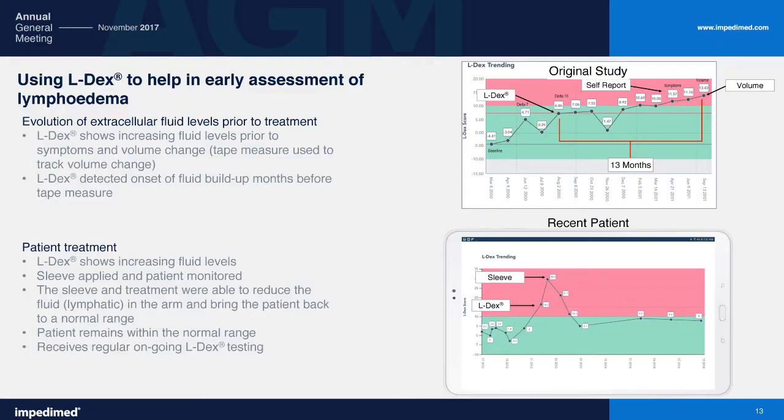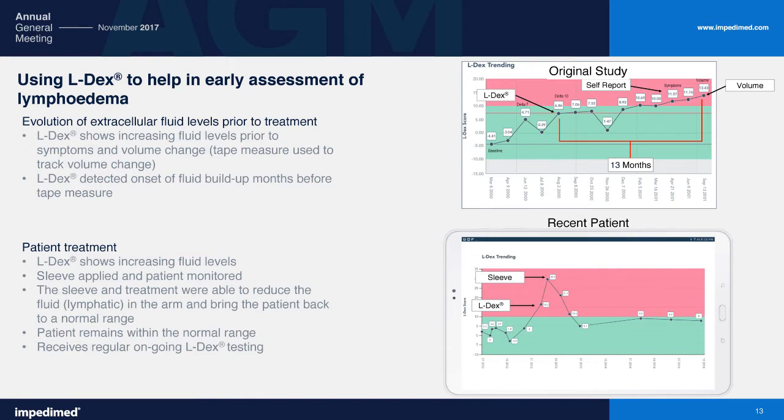And the gold standard globally today is a tape measure where they're looking for volume changes. Well, you could see that in the LDEX trial that we picked it up 4 months after surgery, and it wasn't until 13 months later that they were able to detect it with a tape measure. Now, once it gets in the red, that patient is chronic and lifelong, and it's difficult for them ever to reverse that condition.